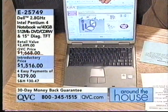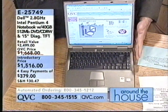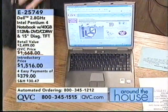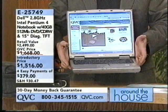Hey, desktop power now in a notebook. 3-year warranty. 4 easy payments of $379, and Easy Pay goes away at midnight on this one if you want to pick yourself up a brand new notebook. Weight on this, by the way. How is this? I mean, this is not a Mack truck weight at all. Barely over 7 pounds, so you're not going to break your back in the airport or traveling around.